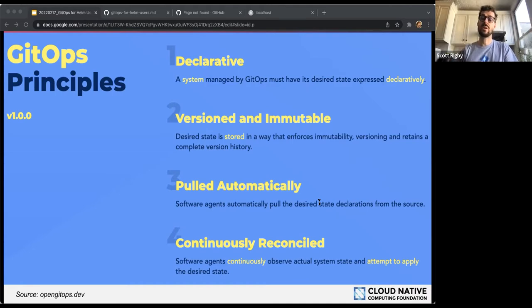And principle four is where software agents are always assessing the actual system state, and they're working to bring it closer to your desired state that you declared in your version control. So that's it. I didn't mention Kubernetes at all. The GitOps principles are agnostic about your system, but we're going to be using this in the context of Kubernetes to explain how GitOps can let you manage your Helm releases. How Flux can help you manage your Helm releases in GitOps.